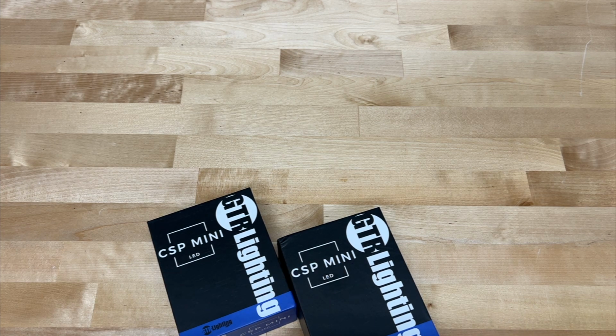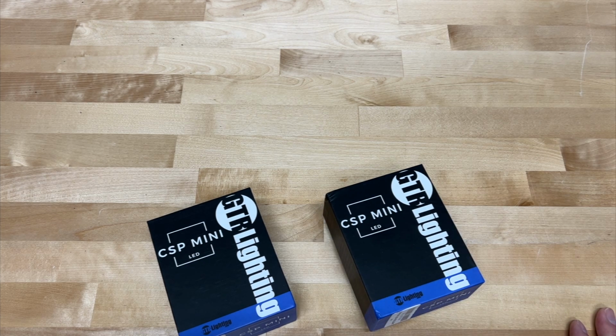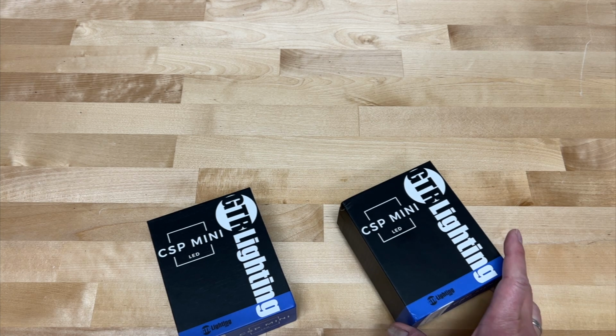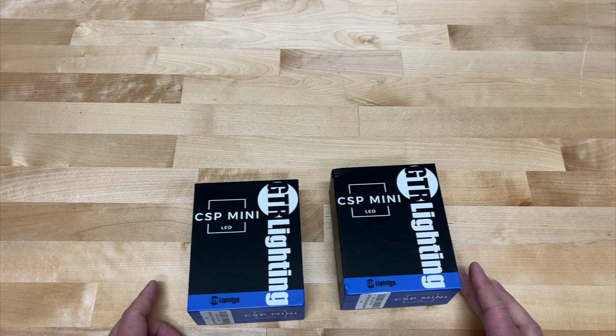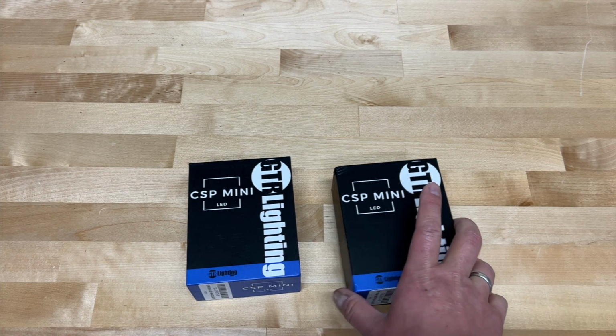If you're like me, kind of getting old, I gotta admit, I can't see quite as well at night as I used to. I noticed in my 2015 Toyota Highlander with the regular halogen bulbs, I just couldn't see quite as well at night, so I was looking into some different LED replacement bulbs for my regular stock headlights.